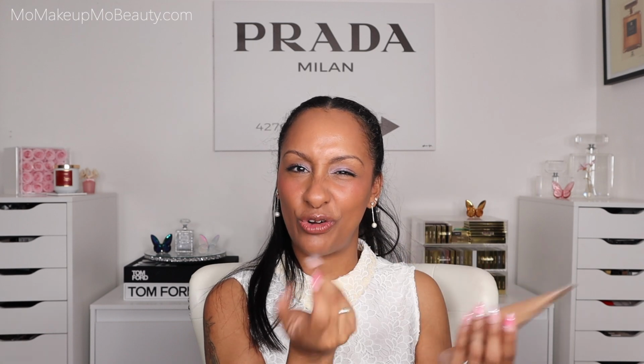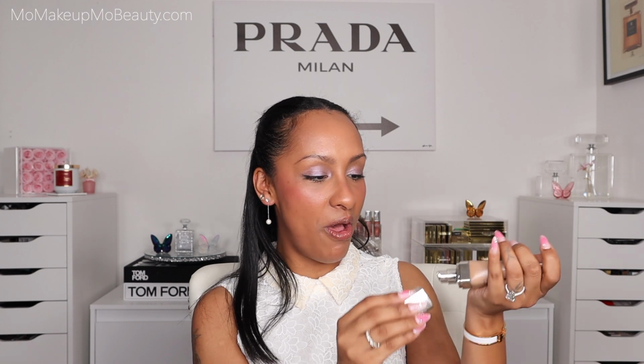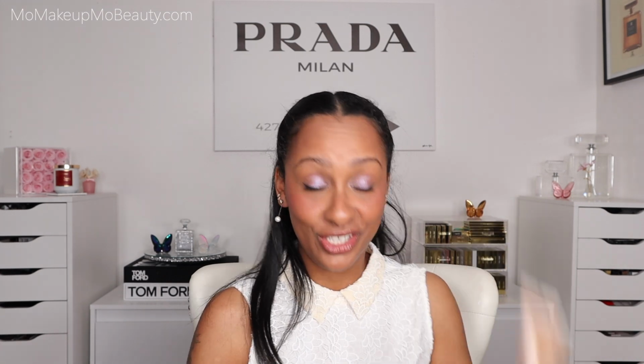I was a little unsure about the packaging only because I feel like the plastic is so thin. I feel like I could break it or it'll snap, but I don't know. It comes with a pump. Really great. Merit did a good job on this.